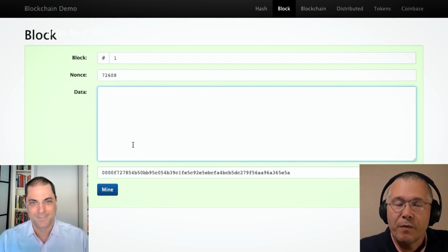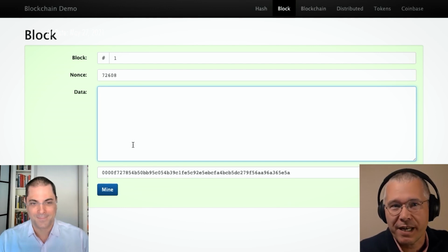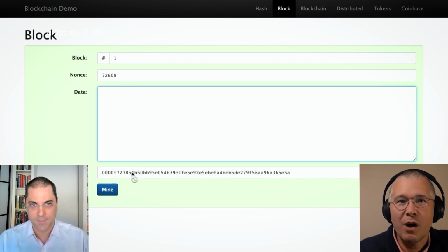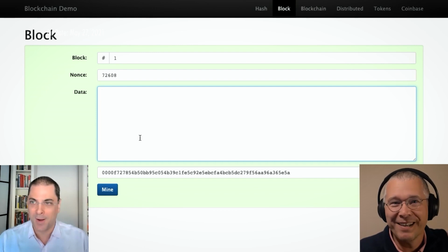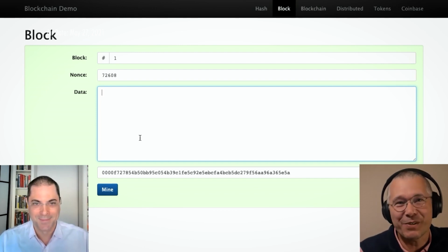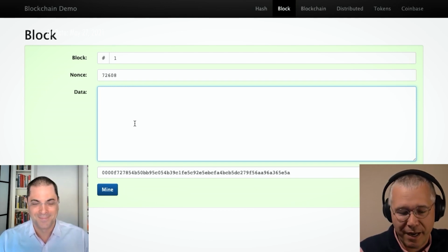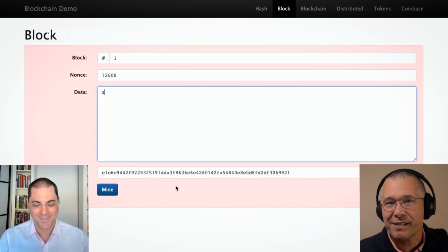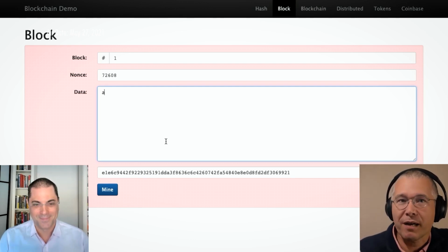So what would happen, Ash, if I were to type something in this data area? What's going to happen to this hash? Well, that's going to change as soon as you start typing. What's the chance that it's going to start with zeros? Well, probably 10,000 to 1, I guess. Right, exactly. It's probably not. So if I type something, it's going to violate what I call a solved block. So I'm going to type something, and sure enough, it turns reddish, meaning this is not solved. So how could we solve this block?